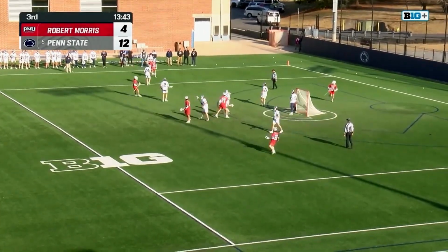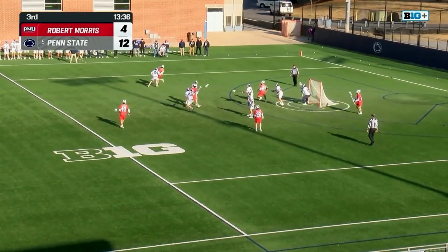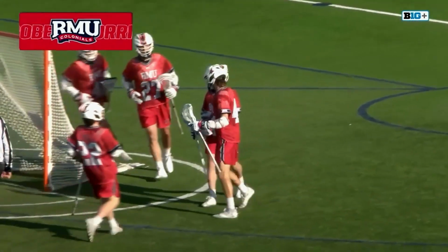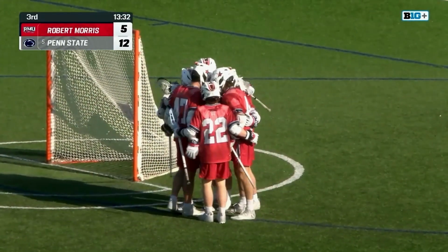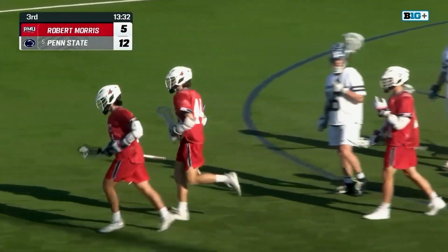Colonials working it around the perimeter here. Moon eyeing up Kyle Aldridge. Moon dodges. Aldridge falls. Moon shoots, and he gets a goal. That's an early one in this second half for the Colonials, as Keen Moon gets his first of the contest to shorten this Penn State lead to just 8.